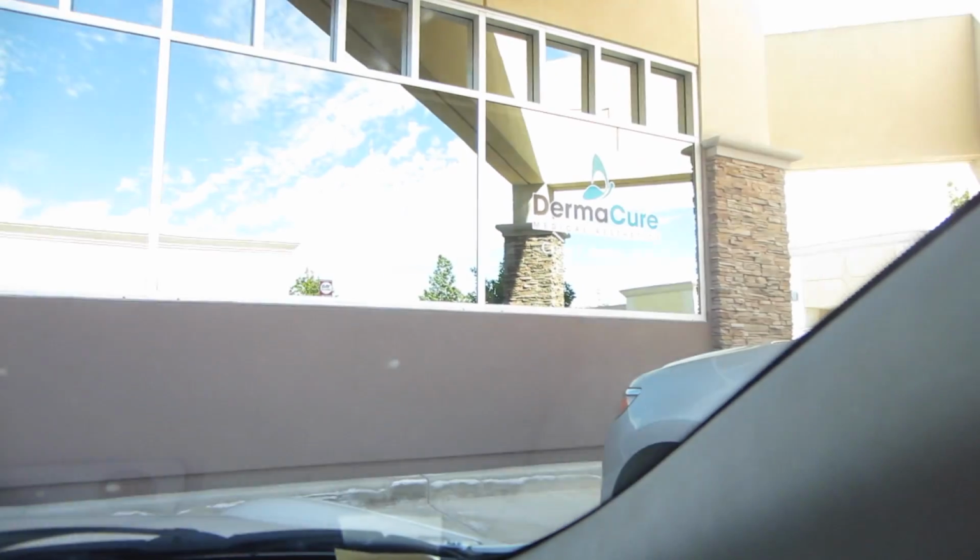Hey guys, I am here today at Dermacure Valencia. It's not focusing, yay! And I am getting Fraxel laser treatment. I told you guys before, I want this. It is a laser treatment that's a little less intense to combat acne, scarring, hyperpigmentation, and uneven skin. It just happened, we set it up, and I'm really excited.